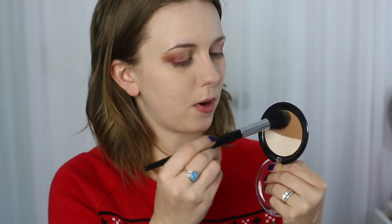Today for my face products, I am just going to use this duo from Styli-Style. This is the You Glow Girl color of their blush bronze duos. So I'm going to use this bronzer slash contour shade as my contour because that's what it's for.